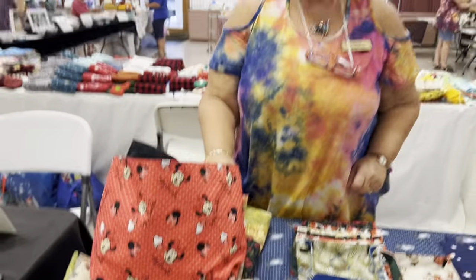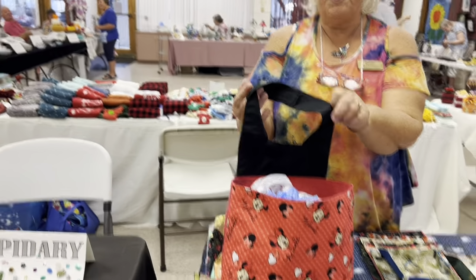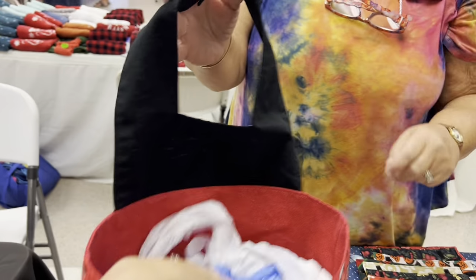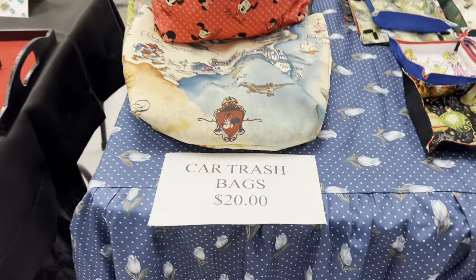Cute. And then we have car trash bags. Oh, you always need that. That's a car trash bag? Yep. Fits around your headrest. Oh, fits around the headrest? Yeah. In the back seat? Great idea. Yeah. And that's pretty much what I've been doing. Well, thank you, Debbie, for sharing. Thank you. Have a good day.